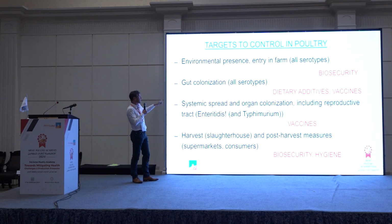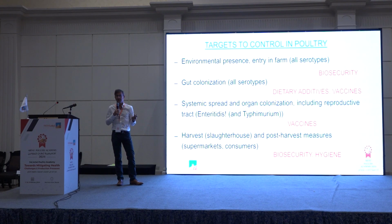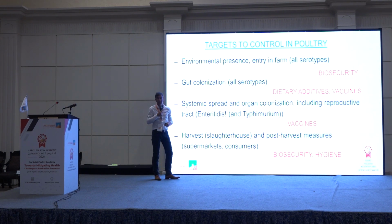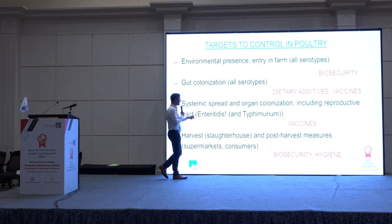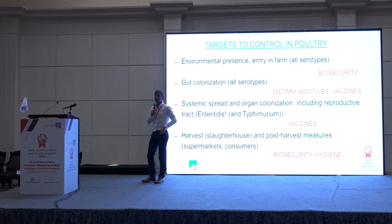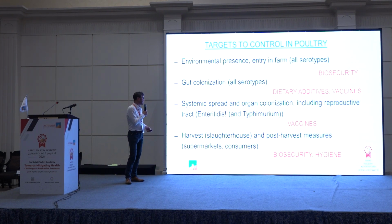So basically what I show here is the different targets. First of all, you need to reduce entry on the farm, which I'm not going to explain, so biosecurity is crucial. Reduce gut colonization by dietary additives or even vaccines. They also reduce gut colonization. Reduce systemic spread and especially reproductive tract colonization. Okay? And thus also egg contamination, and that's basically the focus here on Salmonella enteritidis because it's the main single serovar that is contaminating eggs, also typhimurium to some extent.